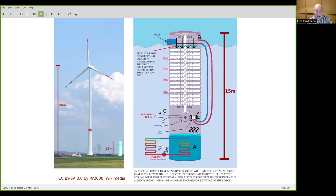So you will need a lot less fuel to travel a certain distance, and you can have those alternative fuels. So they will be competitively priced with the current fossil fuels. There will be no need for these fossil fuels.